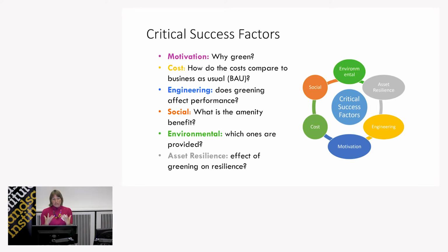And so we developed a framework of critical success factors. The partners said, we don't want it just to be about ecosystem services. If we want this to be successful, people need to know what motivated people to get these projects off the ground, what policy hooks did they use, and what are some of the engineering opportunities and limitations. So we created these critical success factors, and that's what we've evaluated each case study against.